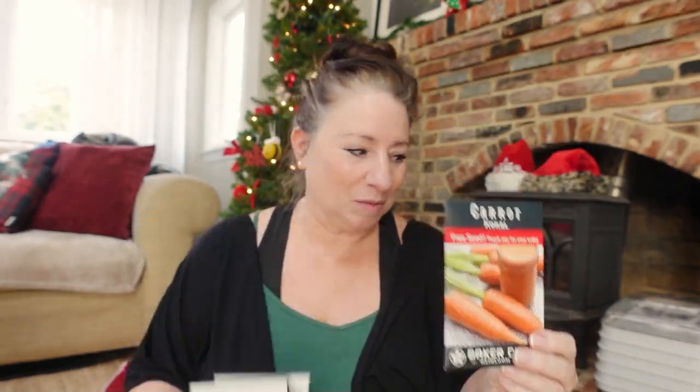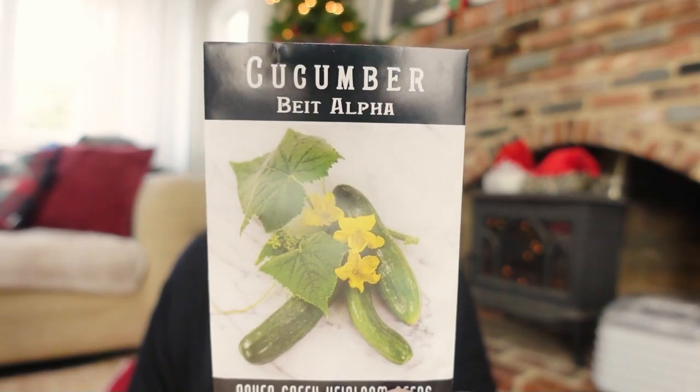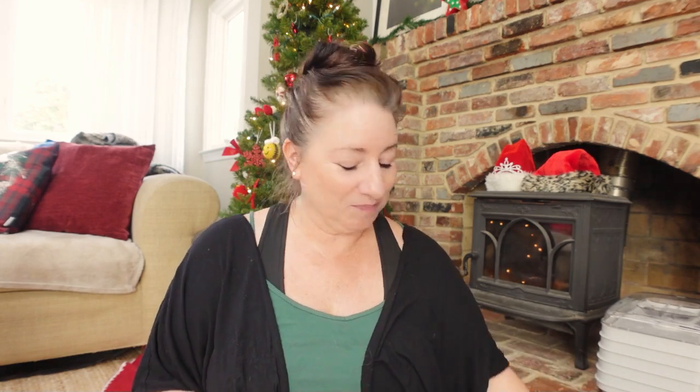So carrot here, this is a free seed, but I did buy another one. Cucumber, beet alpha, I don't know. They had it in the catalog. It looked perfect. I love cucumber, so I had to get it.